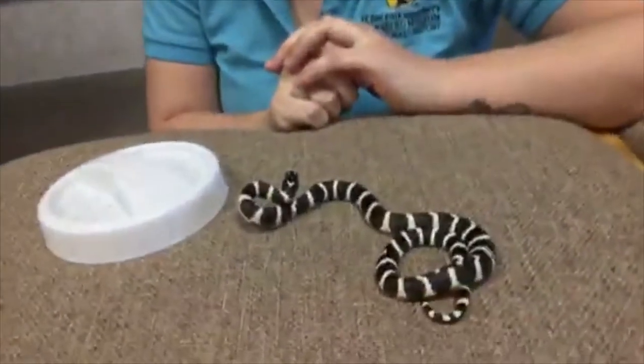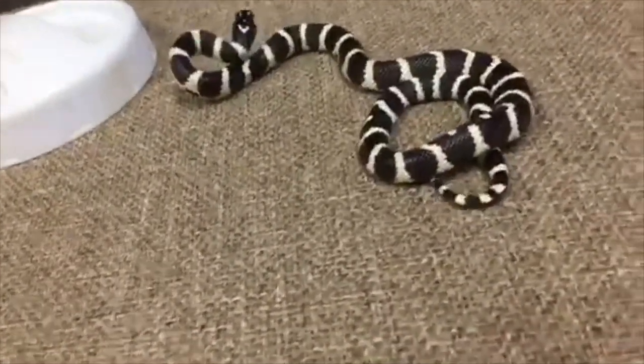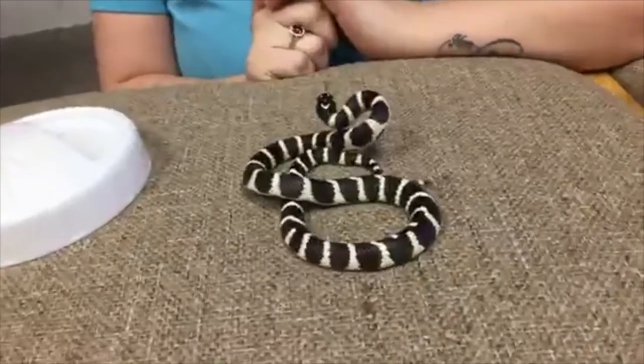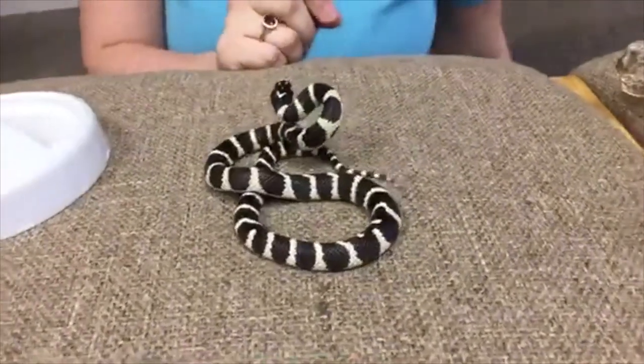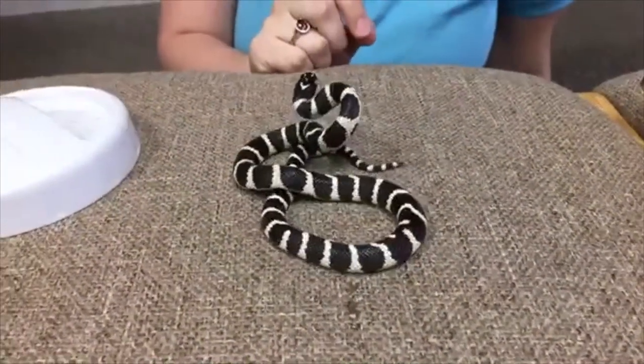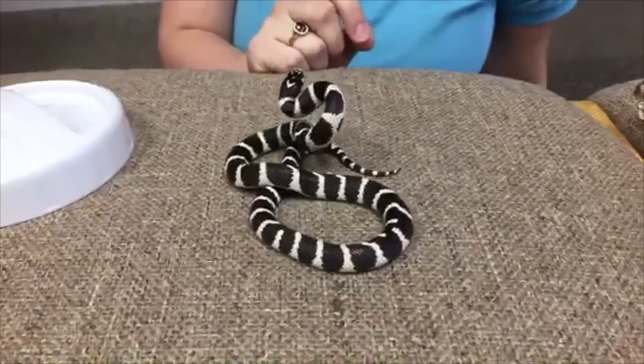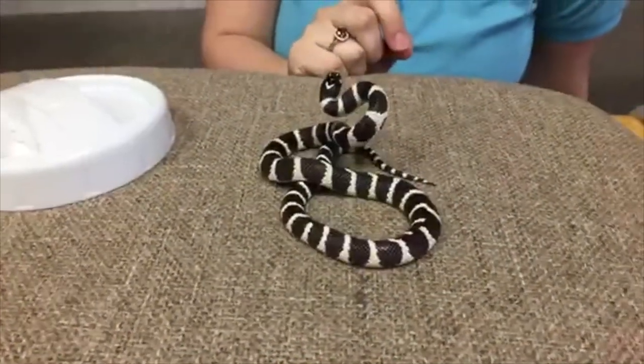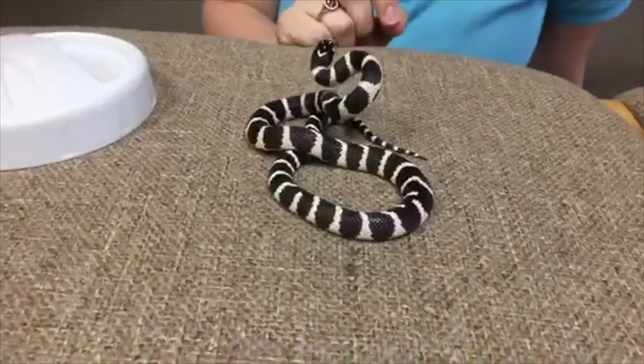Look at him vibrating. Do you see him vibrating his tail? So this is rude. This is why I brought him. This is a California king snake. Believe it or not, he goes to children's birthday parties and he's a lovely little creature. And he ate yesterday. So this is Oreo.